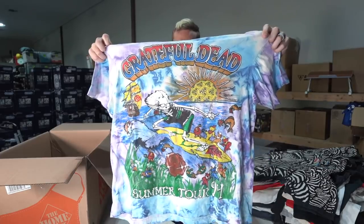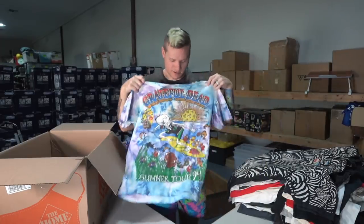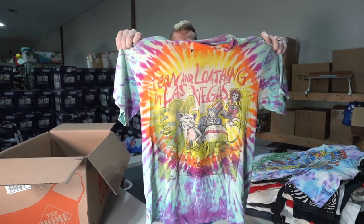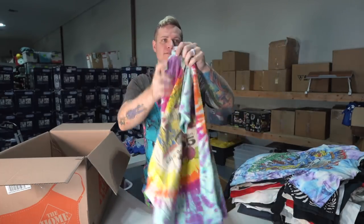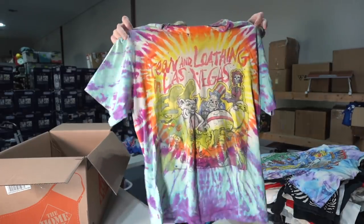Dang, that's really smart. Turtles running. Man, I like that one. I might keep that. This one's a bit raggedy, but it's amazing. You like your tees raggedy. It's another Fearless. I have this shirt in a different graphic, but this is the other one. Fear and Loathing, Grateful Dead shirt, 1995.